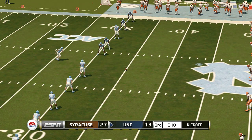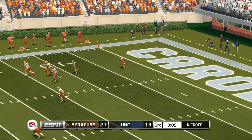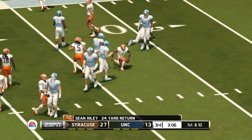North Carolina gets set to kick this one away. And he got all of this one. Great kick. He's to the 20. Gets to about the 24-yard line.